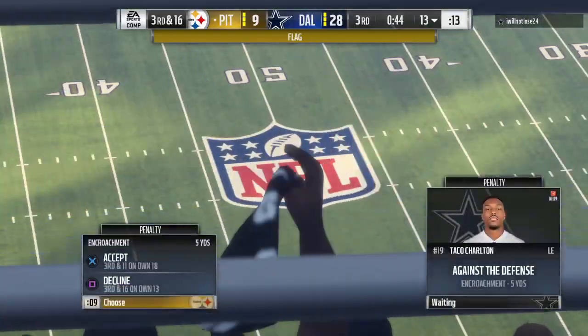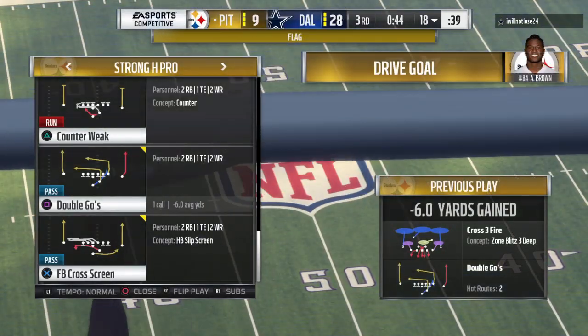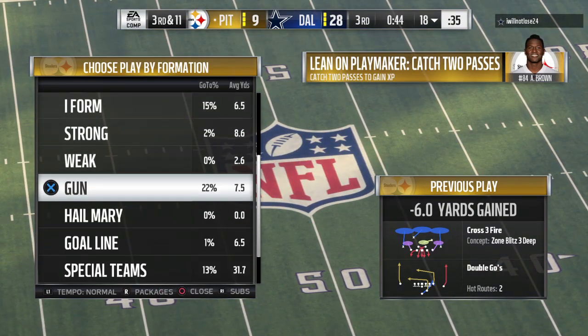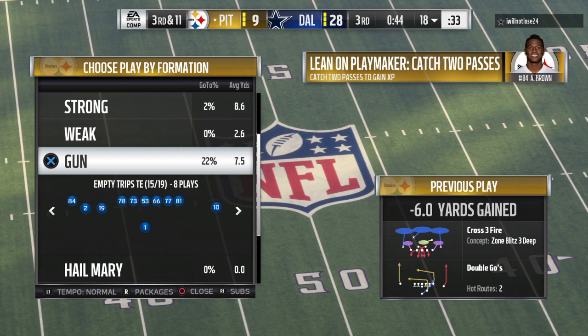He didn't get it done. A free 5 yards as the defense jumps. I know it's an anticipation game for them, but it's also a reaction game, and they reacted poorly on that one.